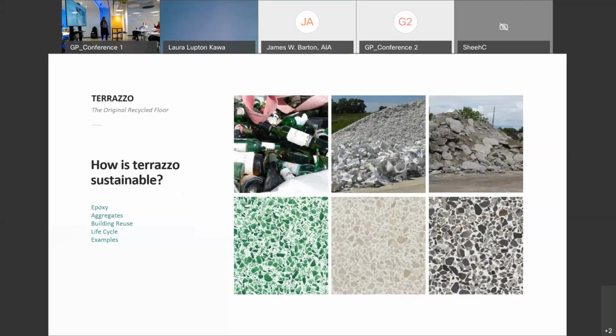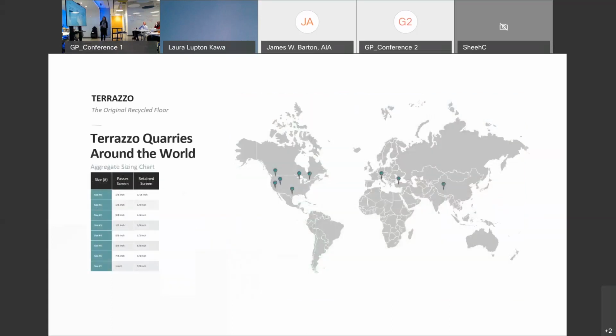Recycled concrete, we have seen a little bit of that. I'm not a huge fan because it's very hard to control the color batch to batch. So we don't do quite as much of that.